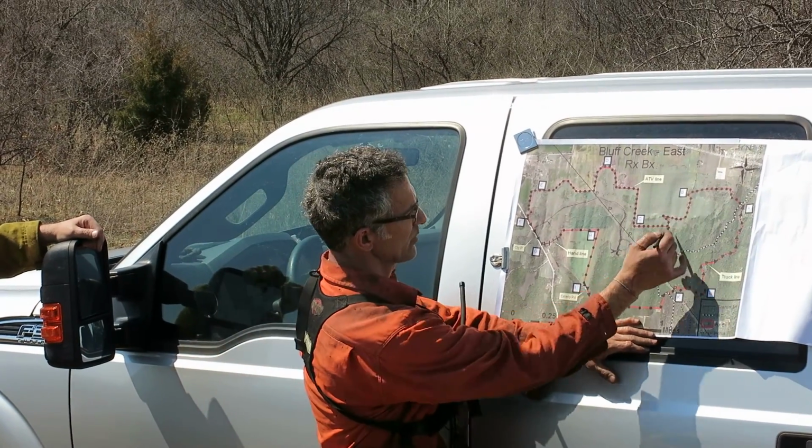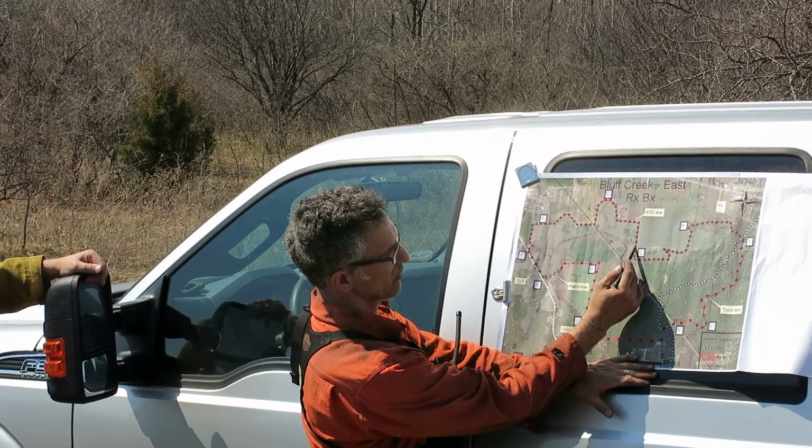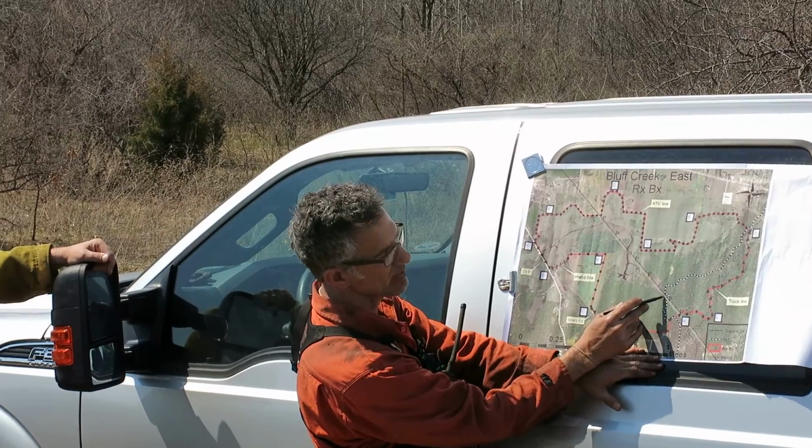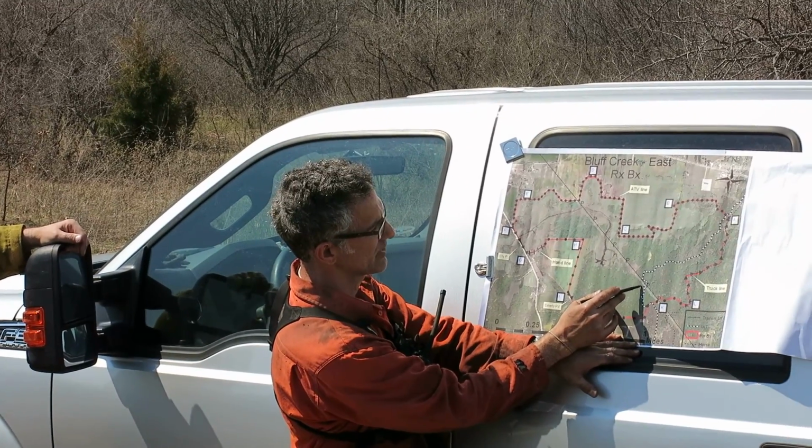So Alex is going to come through here. He's going to time this wet stuff, and then he's going to come to the creek, come along the creek, and then he's going to take the power line corridor and light the power line corridor up this way.